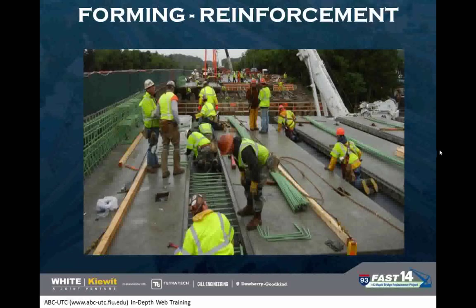And in this picture, you can see that you've got these backspan pieces set. You've started your formwork. Your iron workers are installing rebar. And on the back of the picture, looking away, you can see they're a little bit behind on that side. They're setting their precast and going to start those same operations. And then these operations would chase the center span into the night to get complete.